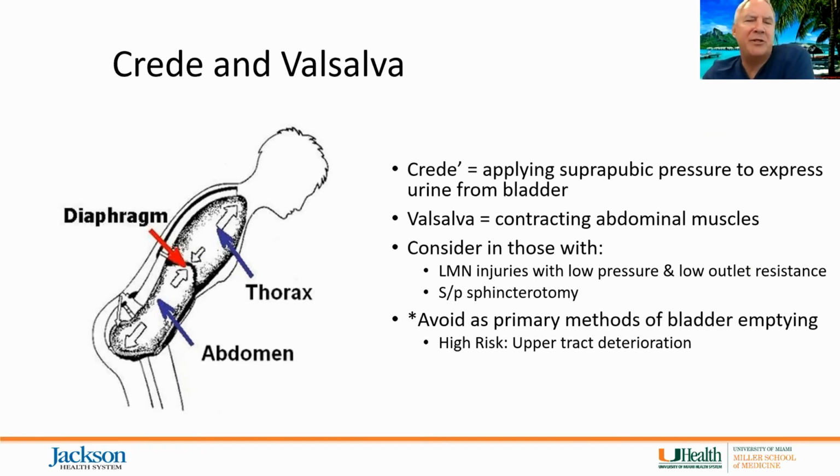Credé and Valsalva maneuvers is simply applying suprapubic pressure to express urine from the bladder. You can also have the individual try a Valsalva maneuver, again contracting abdominal muscles when they can against a closed glottis to increase abdominal pressure and help to evacuate the bladder. Consider this for folks who have lower motor neuron injuries, low pressure and low outlet resistance, or those who have sphincterotomies. Typically, you're going to be using a collection device like an external catheter.